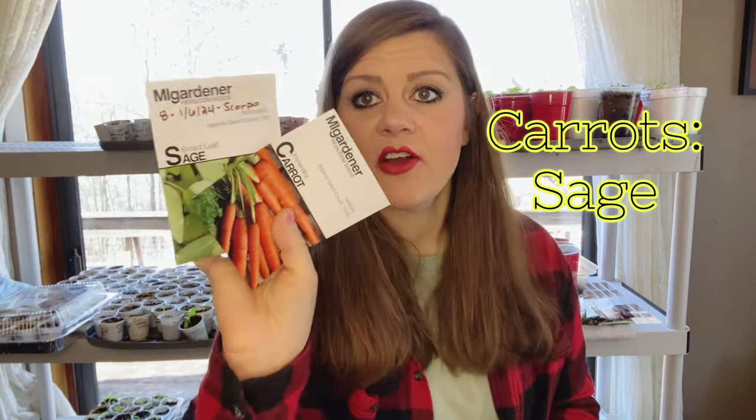They will cross-pollinate, okay? Your carrots may taste like dill. Your dill may taste like carrots. If you've ever seen carrot tops and dill, they look the same. So I wouldn't plant them together anyways because I'd want to know what's dill and what's carrots, but don't plant those two together. But plant sage and carrots together. That will help with that pest.